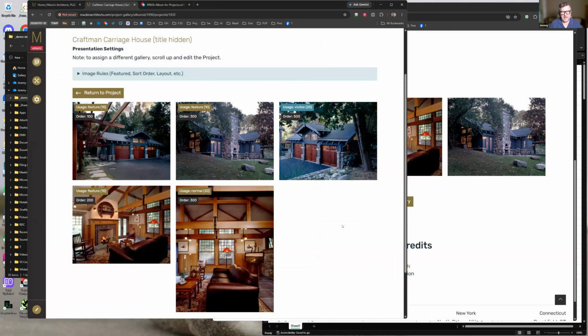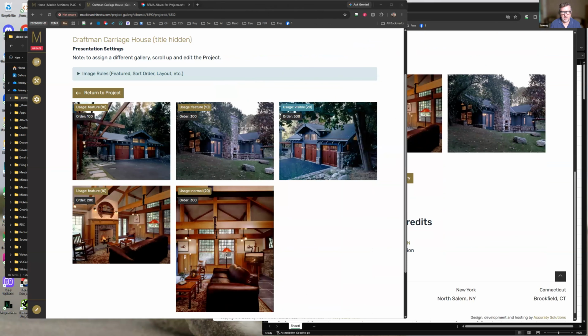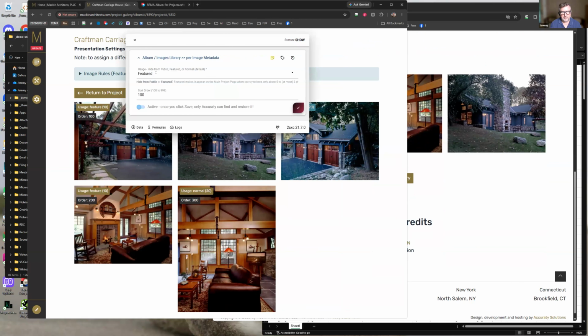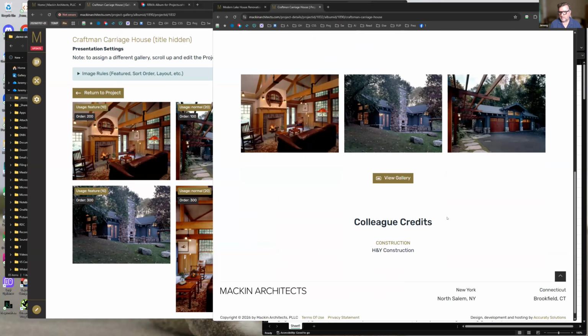Now that we're back on the page over here, these three images are featured on the main page for the Craftsman Carriage Lodge. I'm going to show you that I can go in here, edit, and I'm going to take that first pretty picture and I'm going to say normal and hit OK. Now caching is probably going to mess me up, but I'll live with it. And now it appeared over here because I think I have a requirement of 3 images.